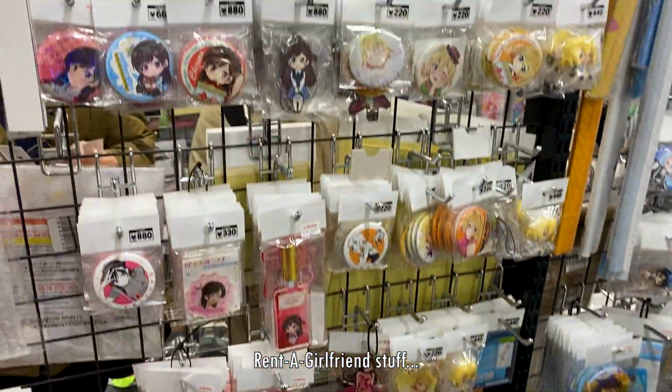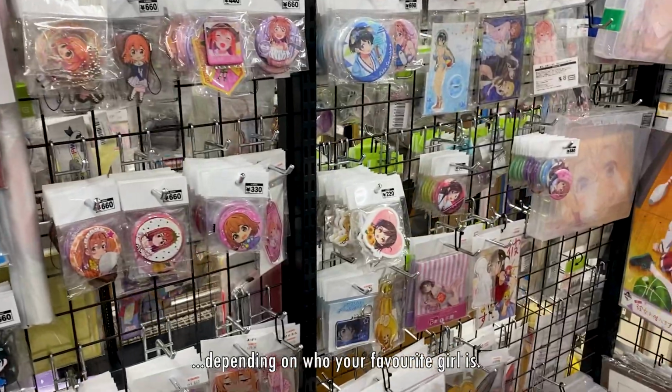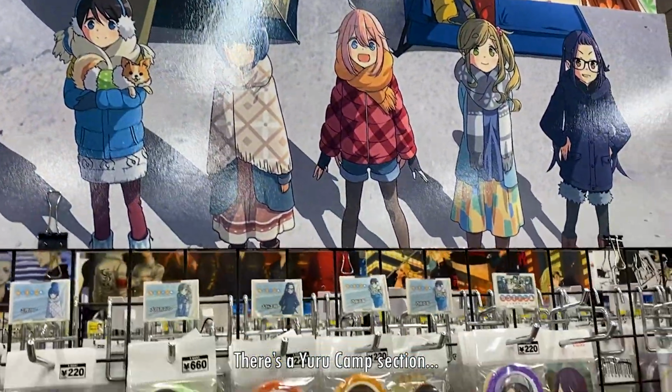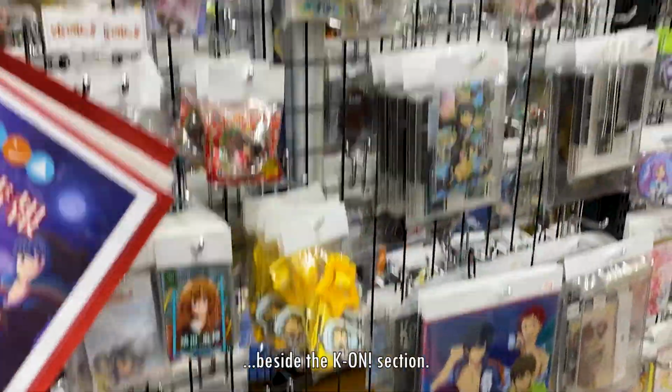The girlfriend stuff. Depending on who your favorite girl is. Yuru Camp section. This has the K-On section.